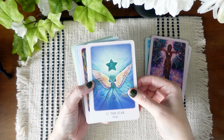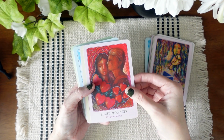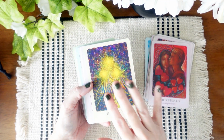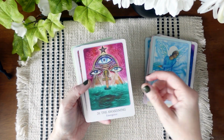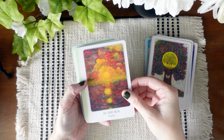I love the artwork. This is one of those decks that I have used and abused for years. This is actually my second copy of it because I wanted the new copy on the matte cardstock, and I gifted my other copy, which I had trimmed down, to a friend. So I'm so glad to have this deck. I really, really love working with it.